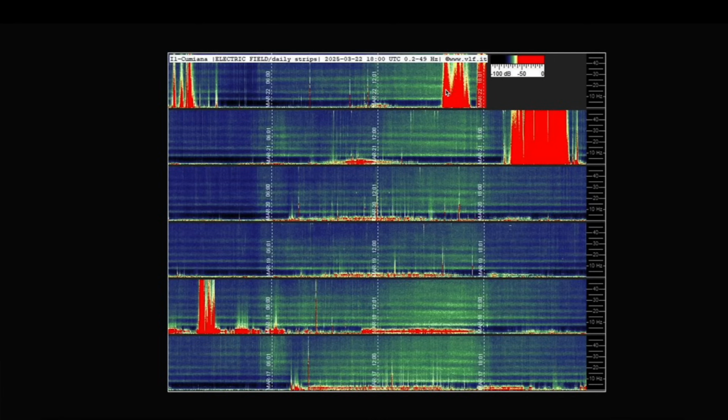Some people it makes super hungry. Some people lose their appetite. Some people get ringing in the ears. Just a wide variety of different things. But some people don't need a graph to tell you that the Schumann resonance is throwing a fit.